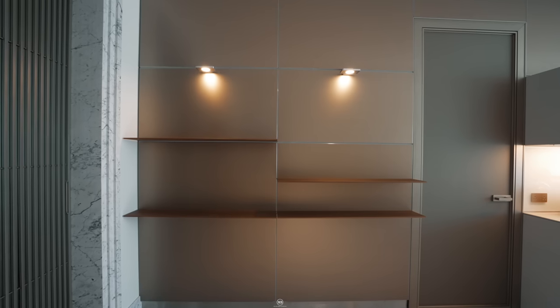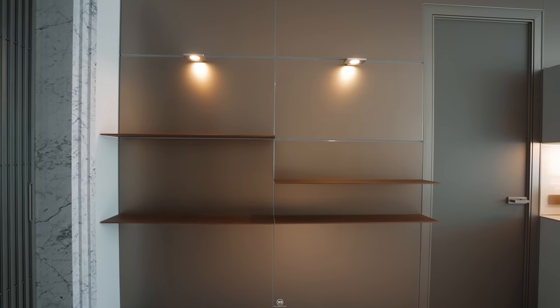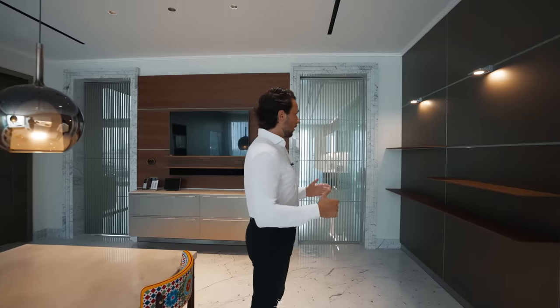We have more open shelving there, you know, put some nice pictures of your children on it or whatever floats your boat. Cooking books.